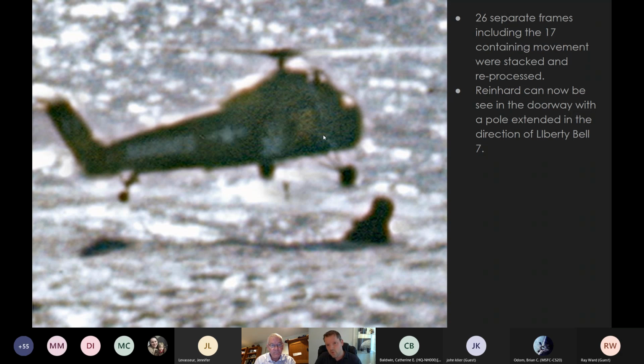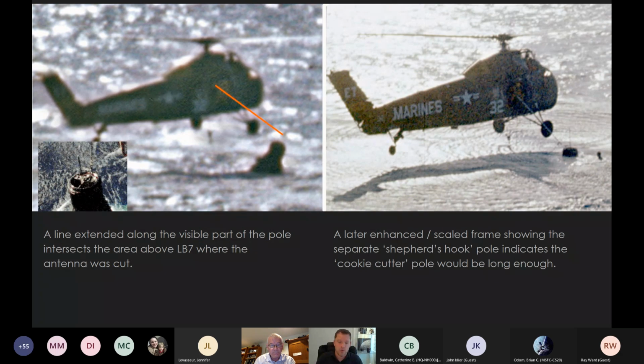His left arm's holding on to a pole. And that pole, you can see against the dark backdrop of the helicopter, is pointing towards the capsule. But it disappears once we have a bright background. So this started to get very interesting. But could that pole have reached the capsule in this moment?